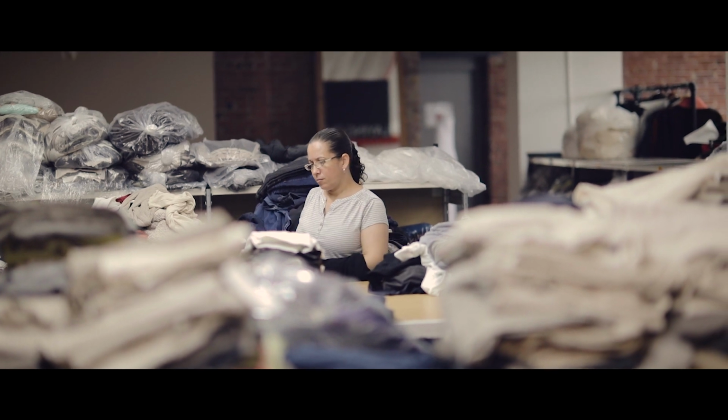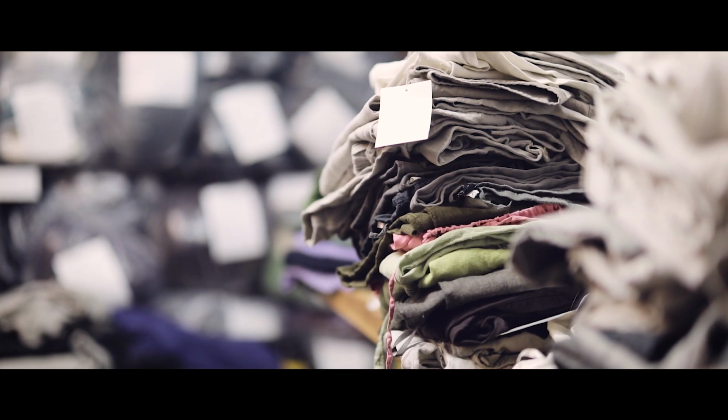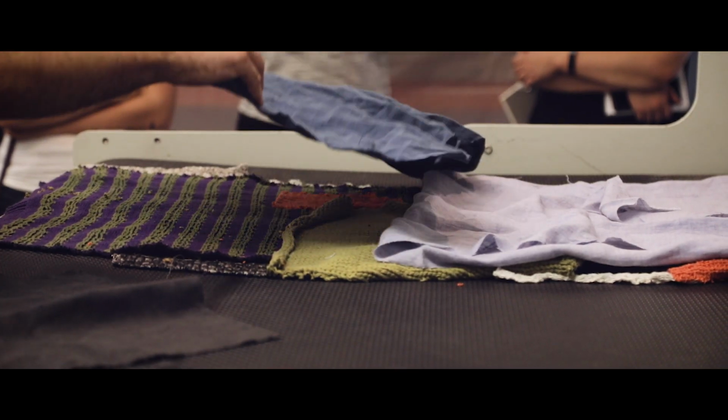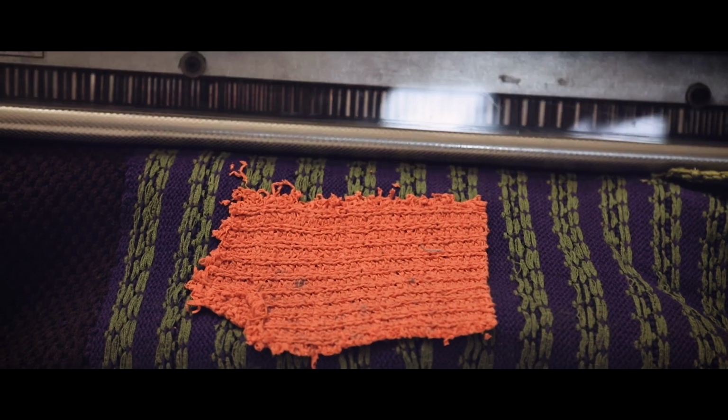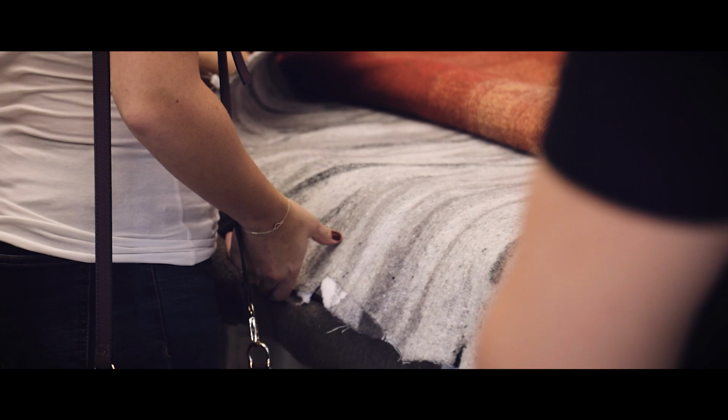The material that we ended up using was a type of felt, and what happens is that EILEEN Fisher invites clients to turn their used clothes in, and the material's then broken down and put through this great, huge needle felting machine, and then in the end, the material is ready to be used for something else, a new kind of project.